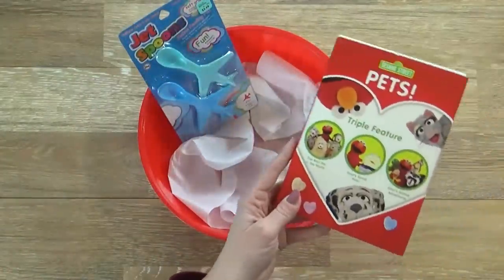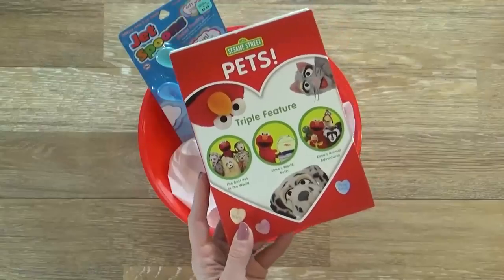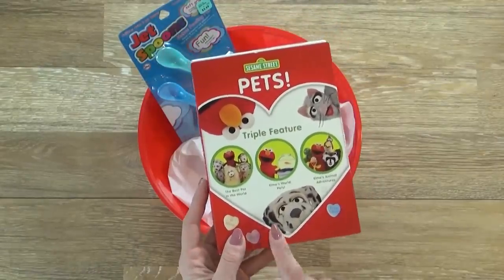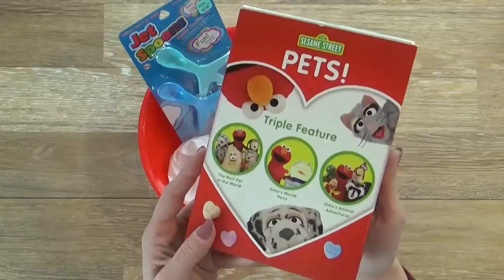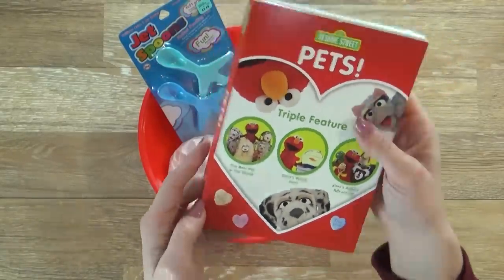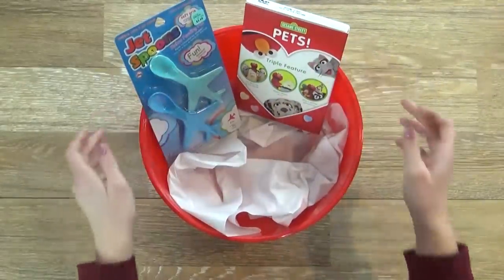Now I did go ahead and get a DVD for Griffin as well. He doesn't normally watch a ton of TV, but I know he likes Elmo. So when we're in the car and he's getting antsy, I'll go ahead and pop this in and hopefully it'll make him happy. And I think the older kids will like it too.